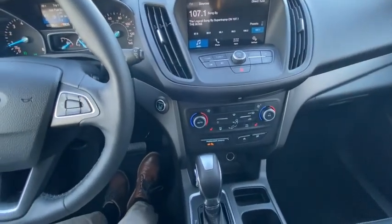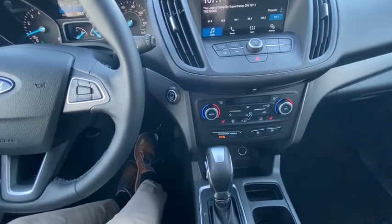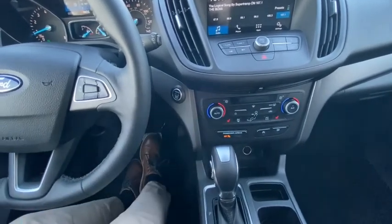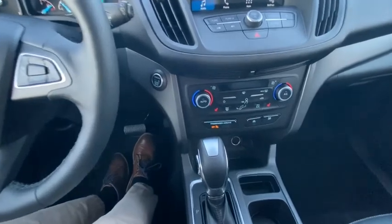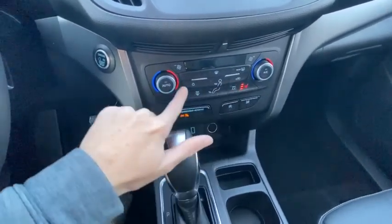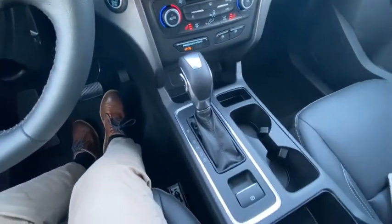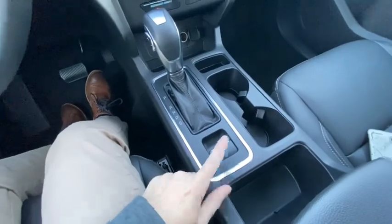This is a push-button start vehicle, so all you have to do is have the key in your pocket, press your foot on the brake, and press the button right over here, and this will start the vehicle. This vehicle does also have heated seats, both for the driver and the passenger side. Center shifter, as well as your parking brake right down here.